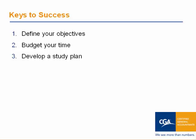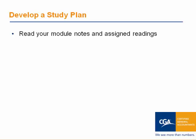The next key to success is develop a study plan. We've been talking about that when we're talking about budgeting your time, but actually try to develop a proper study plan. So figure out when you're going to read your module notes and your assigned readings. Within your study plan, you should make the time to read and reread the module notes and assigned readings. I know some of the material, again, can be tough and dry and boring, so try and break it all down into small chunks because you will need to get through it all, or risk the chance that what you didn't review is on the final exam. A lot of the courses also have additional resources to help with your learning, but again, you need time to be able to go through all of it.